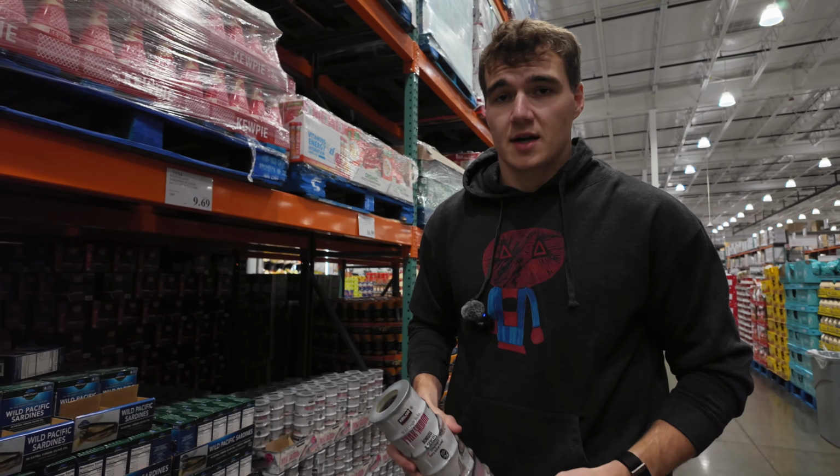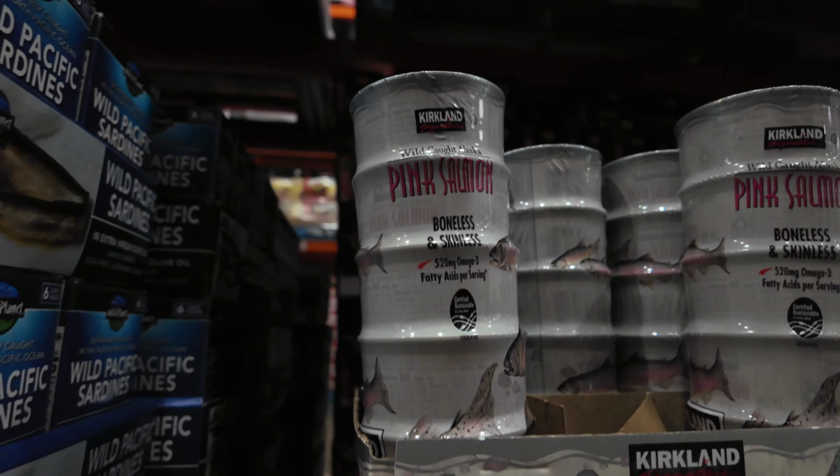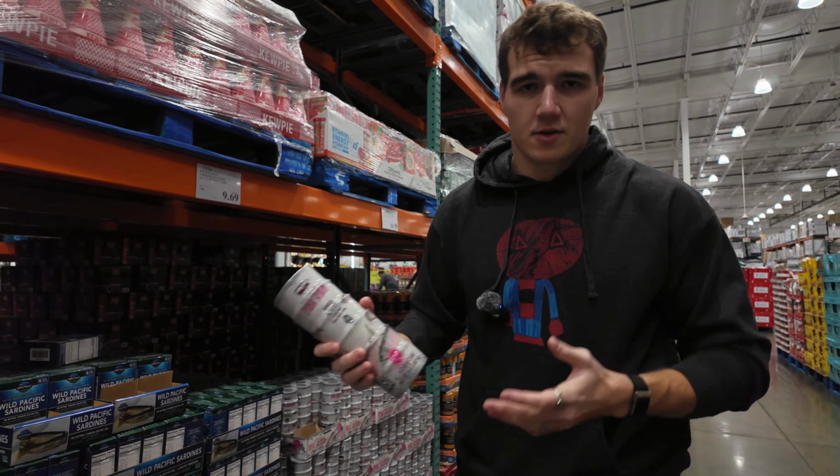Legitimately, one of my favorite items at Costco is this wild caught pink salmon that is canned and is shelf stable for a really long time. And it's just a really easy way to get in those omega-3s.